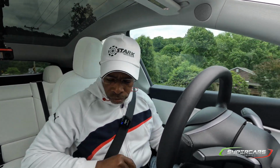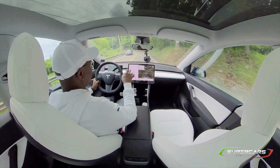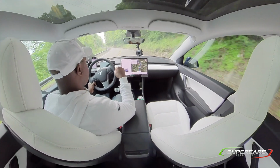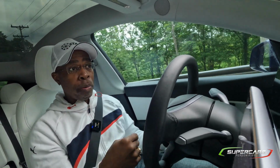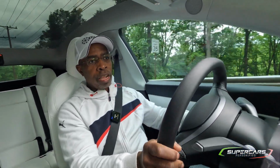The first one, I think, and it's the sort of thing I love about Tesla, is that some of the features that I now have, I didn't have a year and a half ago when I first bought this car. For instance, I'm going to take over and start driving here just because I don't want to hold people up behind me.